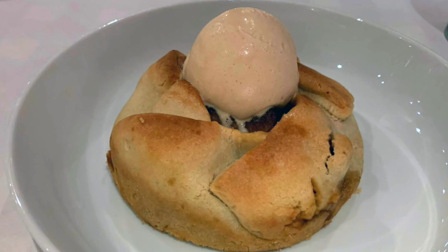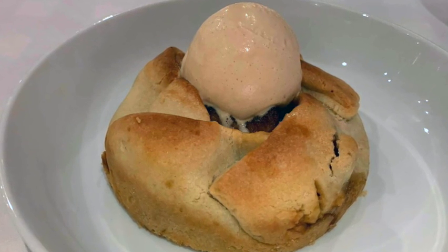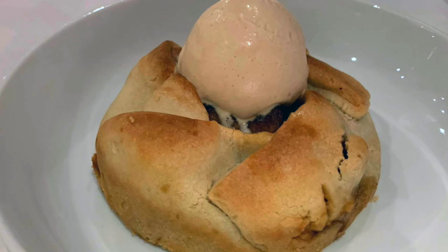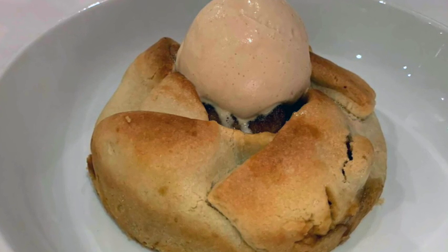I've got to show at least one dessert. I don't know if I have a picture of your dessert, but my dessert was the apple tart. And we'll talk more about apple tarts in a minute because maybe I'm not very exciting, but that's what I ordered at least one night at the steakhouse too. It's the apple tart, and they were different. So we'll do a comparison between the two in just a minute.